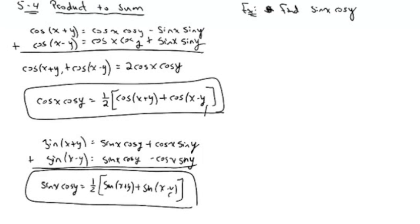What are you trying to do here? Oh, wait a second. I got cosine x sine y. Actually, I think that's the only two you need. I have a question. Why do I have cosine x sine y and you have sine x cosine y? Oh, I wrote something wrong.